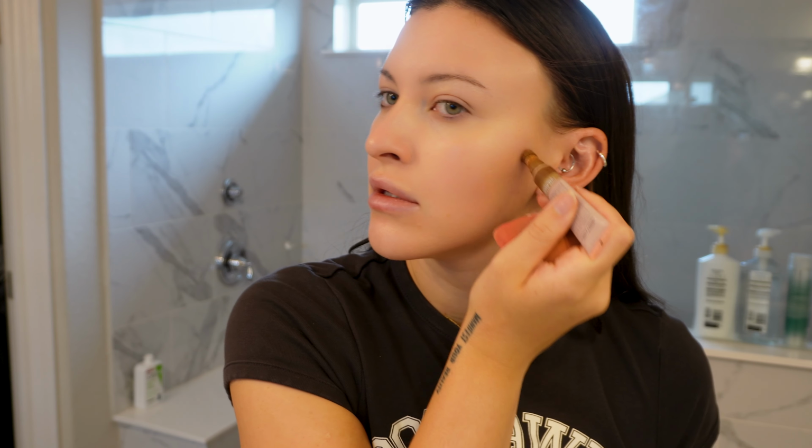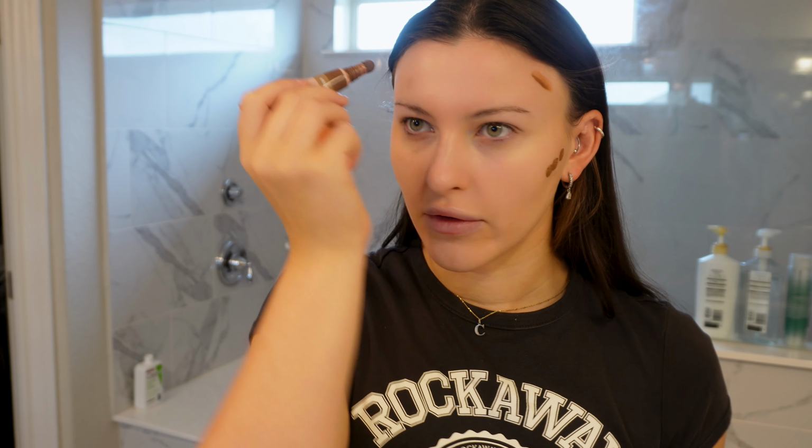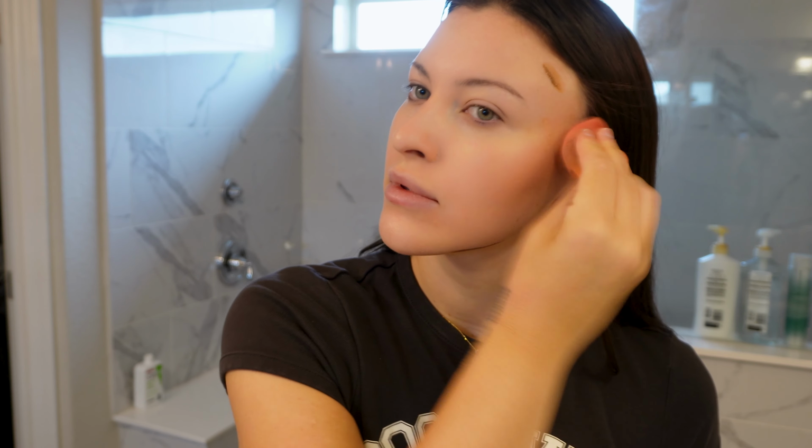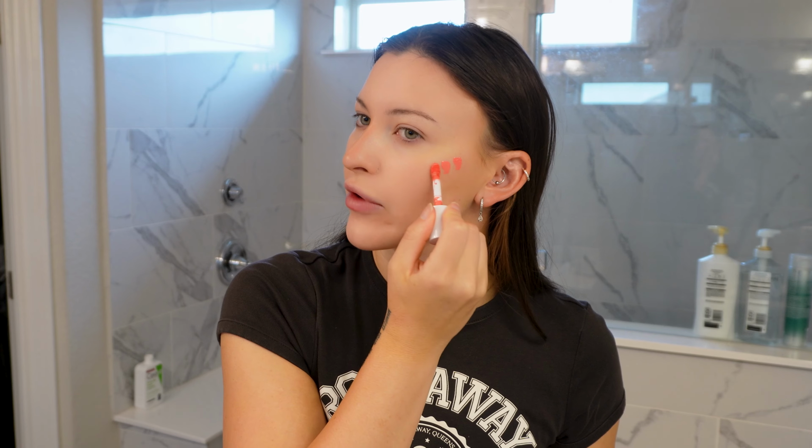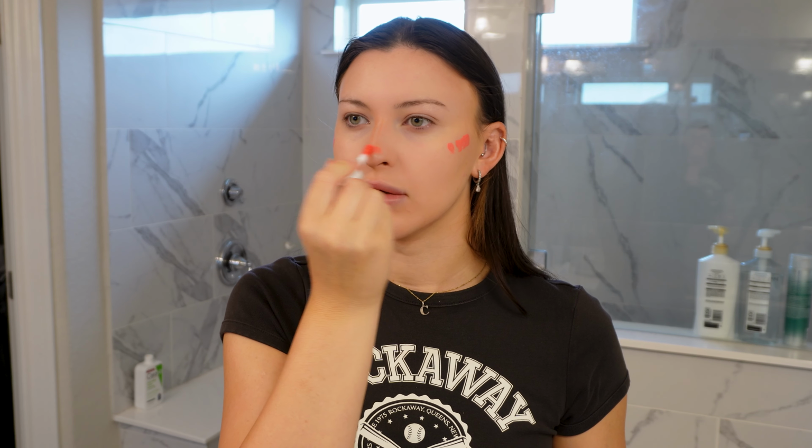I'm just gonna put a little there, in the forehead, and blend her out. Taking a little more of this on a tiny brush and contouring my nose. Now that I look clinically insane, we're gonna blend this out. e.l.f. Camo liquid blush, kind of going in similar spots, like right above where I put my contour, and then the bridge of my nose.